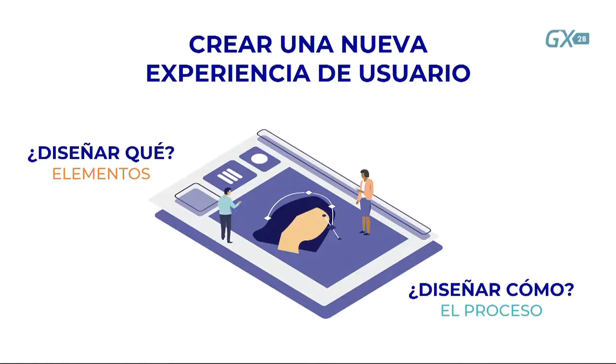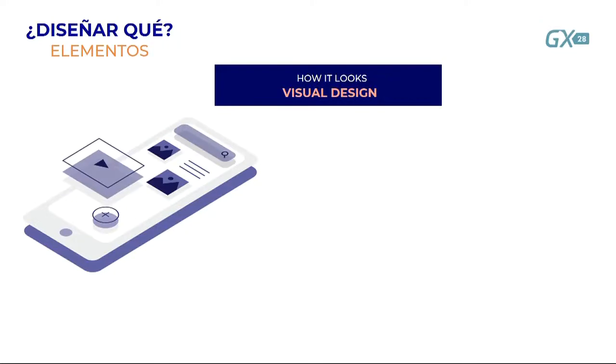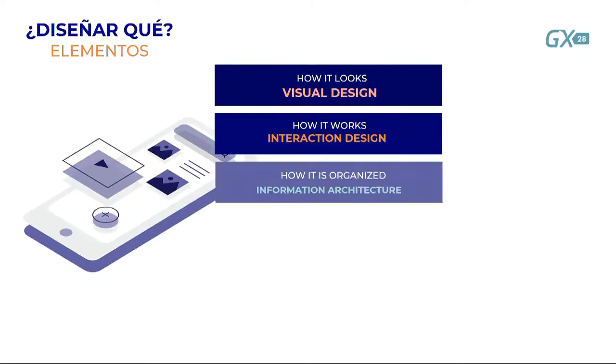Now this is in very general terms, so it's necessary to determine which are the elements we had to redesign and how. What and how. If we decide to create an application, any application, when we interact with it, the first thing we see is how it looks, the colors, the spaces, the icons. That's what is called the visual design. We started interacting with the application, doing tasks inside the application, and we analyzed how it worked, how it replied to our actions. This is what we call the design of the interaction.